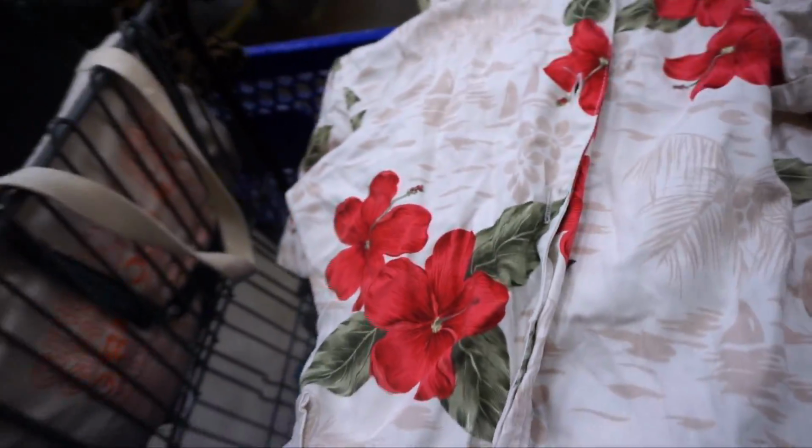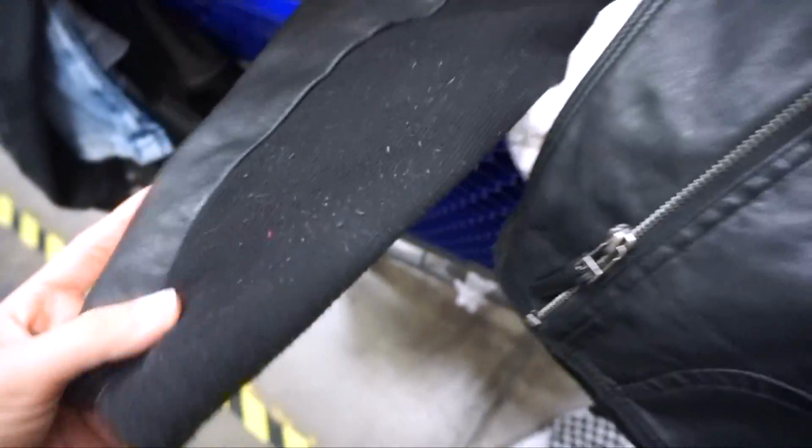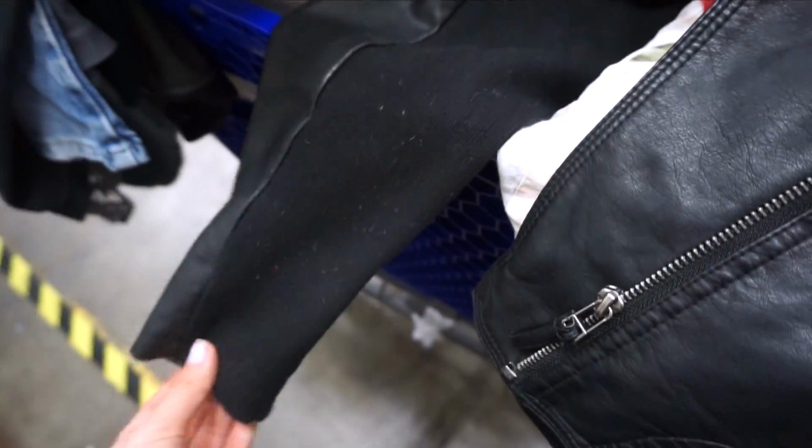And then I am gonna toss this leather jacket as well. I think I have two up so far, so that's why I'm not gonna pick it up, but this is in really good condition. But I think this is what kind of throws me off. Like, I wish it was just all leather.